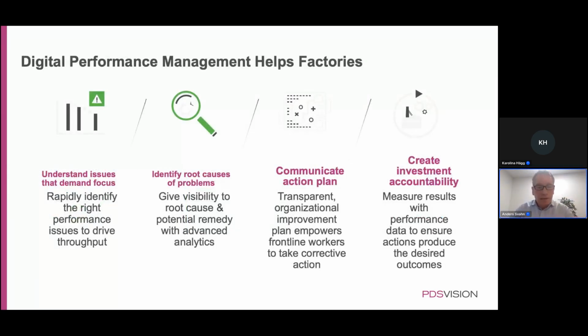DPM also has this element of understanding and learning. So it's really understanding the root cause of problems, and then with an action plan, really communicating that within the organization. That's transparent and based on the same measurements.